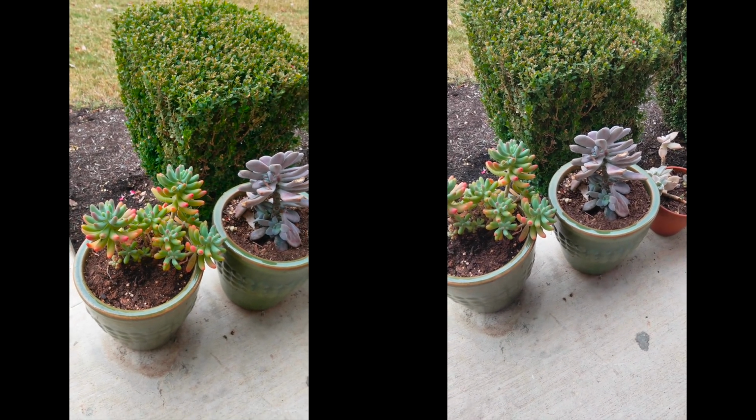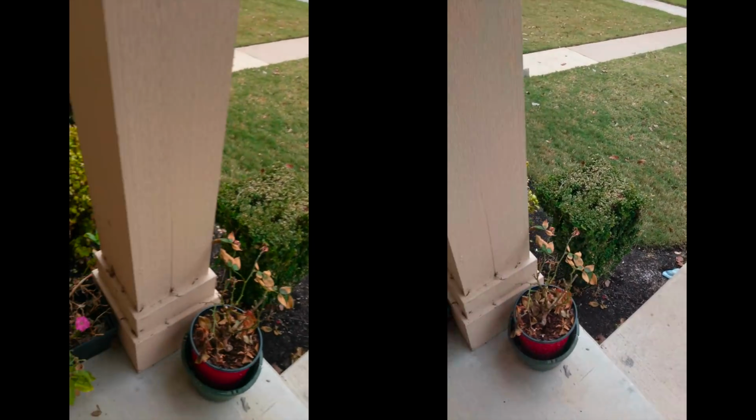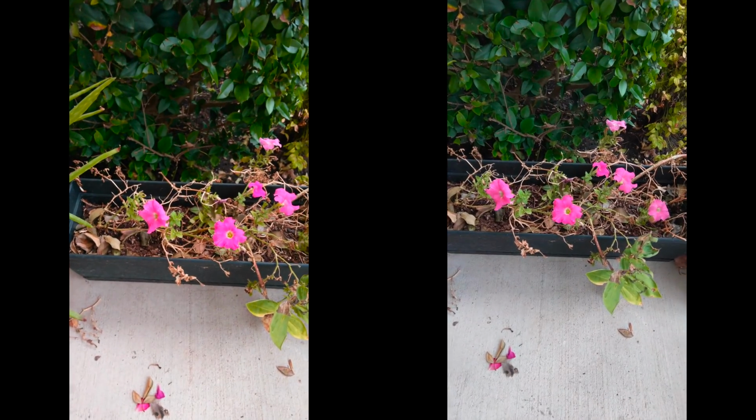Give you some idea how this reproduces the colors. It's amazing how my roses come out and then they're dead like the next day.